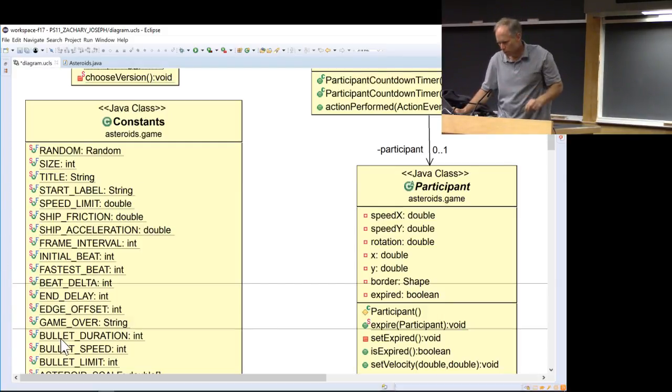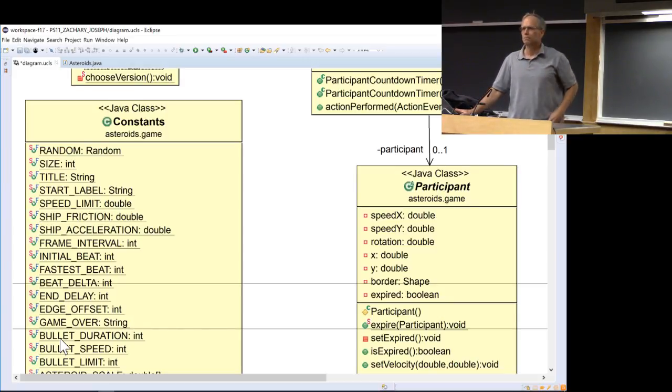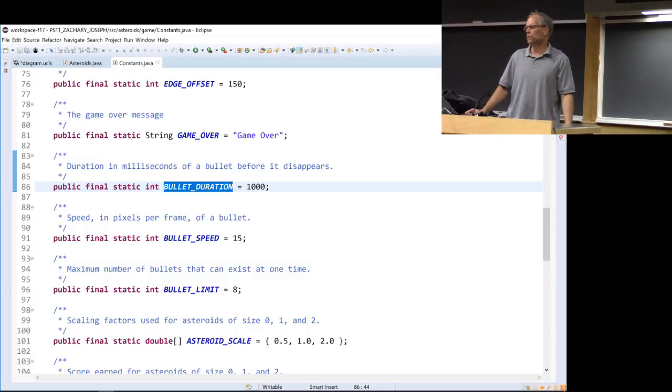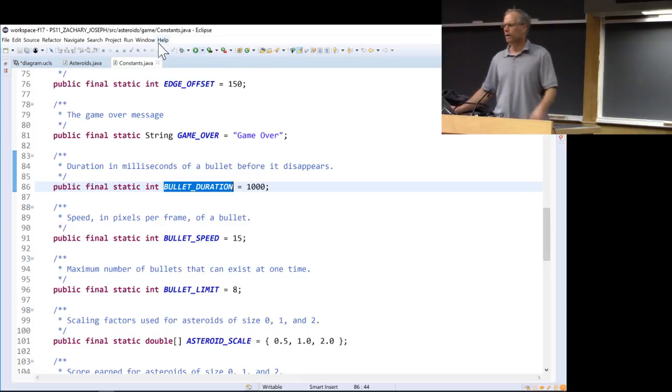For example, bullet duration. My game has no bullets. What do you suppose bullet duration is? Yeah, the amount of time the bullet is allowed to be on screen. So when you fire a bullet, it goes for a while, and after some amount of time it expires. That's just a constant. If we go look, it's 1,000 milliseconds. So after 1 second, the bullet goes away.